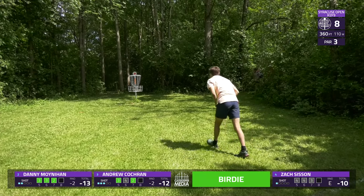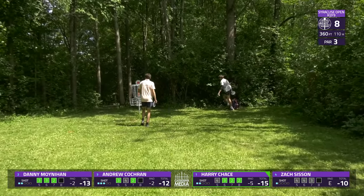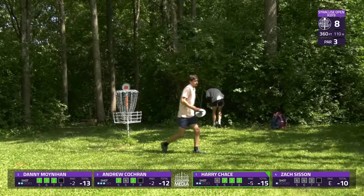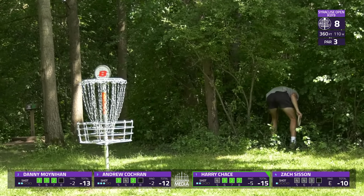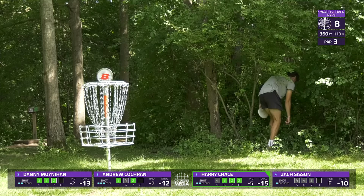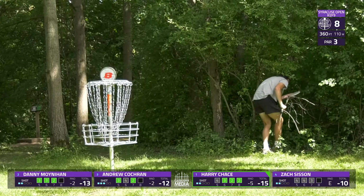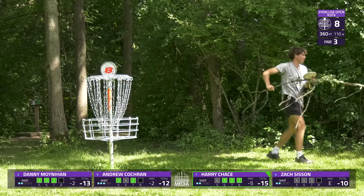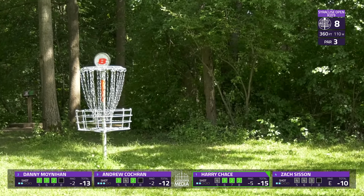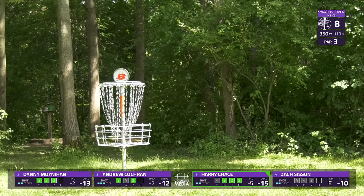But Harry Chace, this guy's dialed in. Just putt. 5 down through 8 holes. Yeah. Came to play. Yeah, and his putting has been the difference for sure. Whether it's to save a par from his scramble or just knock down the ones that we all know we should make, within 30 feet. And it's just hard to do consistently.